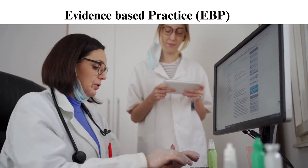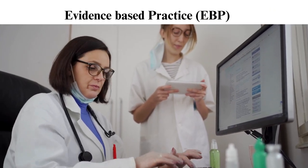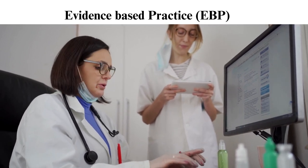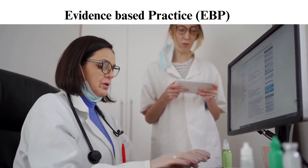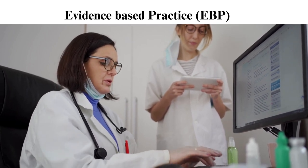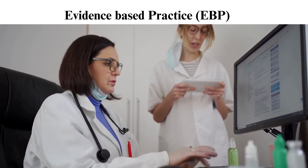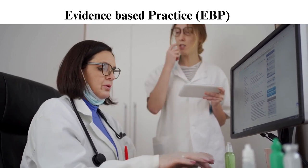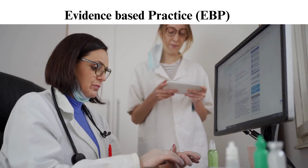Evidence-based practice, EBP. Are you a nurse or even a student? And are you searching for ways of improving patient outcomes and making an impact in your profession? Evidence-based practice, EBP, is the way to go and focuses on patient care. This article will inform you on how to go about and gather skills for your profession.